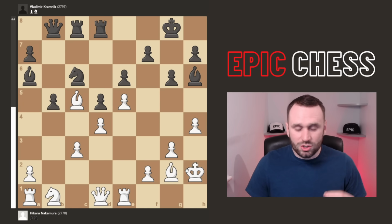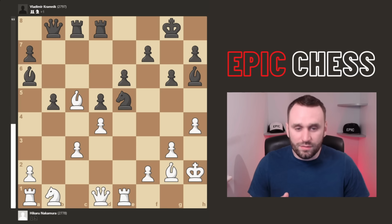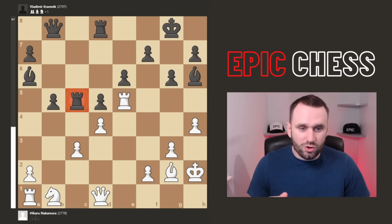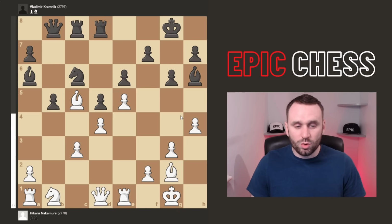Say you play king h2, just to show this one. Well, now there's knight takes on e5, and after rook takes, looks like everything's covered, but the rook crashes through here, distracting the pawn, and your loose rook drops off the board. Black is winning. So if we run back here, after queen b8, how do you respond to the dual threat?